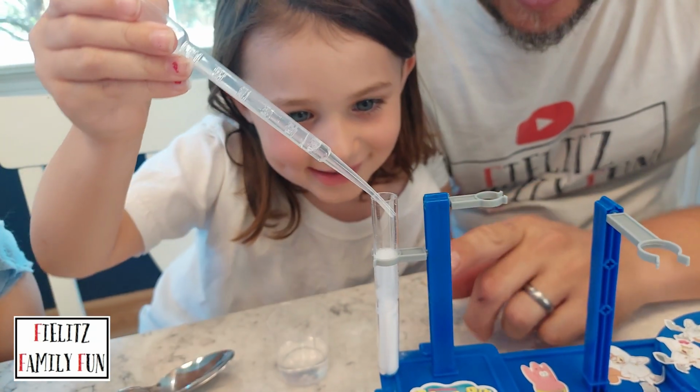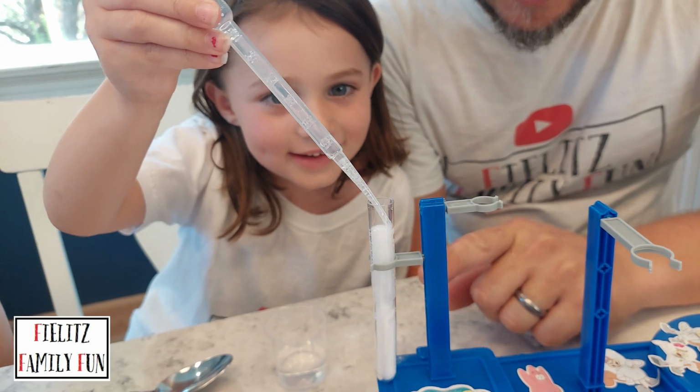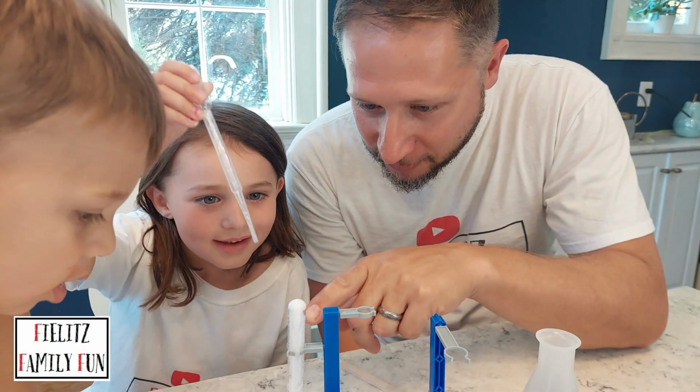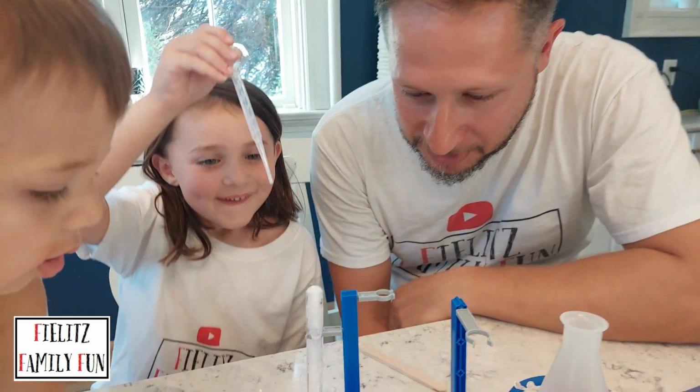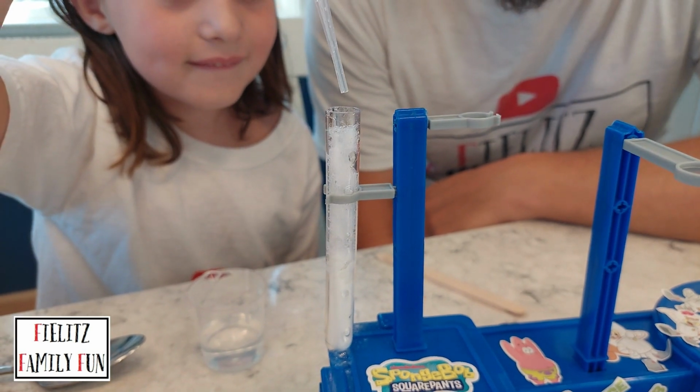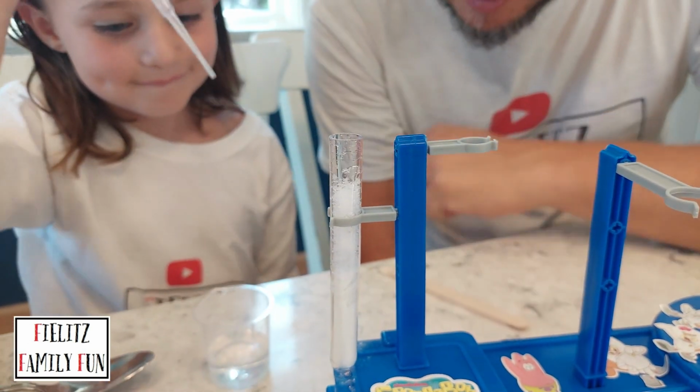So another cool trick you can do with this is, you see the gas bubbles that are being released? Hold on, careful. Look, it's bubbling over. Wow, bubbles and bubbles. Hold on, let it fizz a little bit and then add some more.